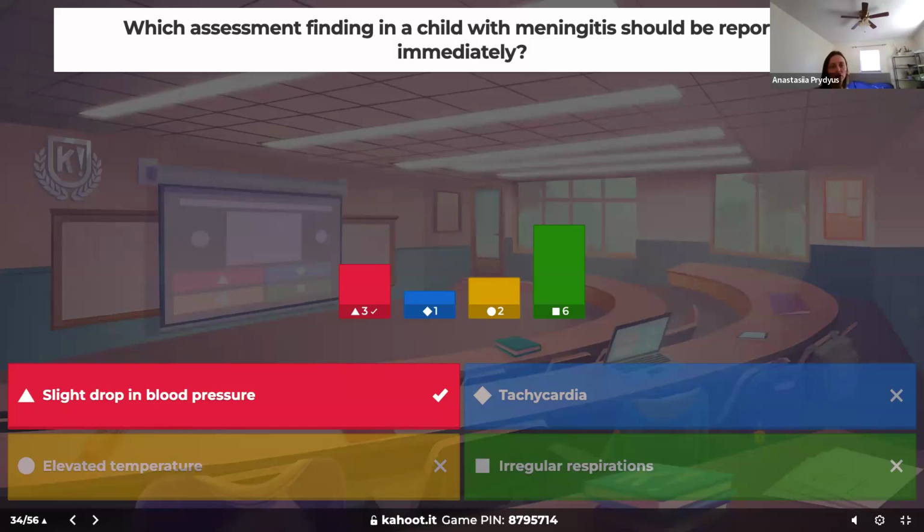Can you please explain why and how slight it has to be? Well, a slight drop in blood pressure, that's because the kiddos are progressing further into sepsis, right? So kids will compensate with their blood pressure by having a normal or slightly elevated blood pressure for a period of time. The thing that you get most concerned about with meningitis is them progressing to sepsis. So the infection is not only in the meninges of the brain, but then spreading to the spinal cord and the blood.